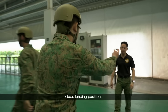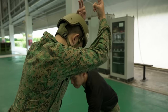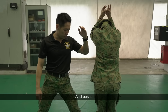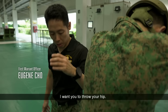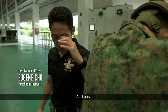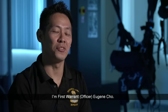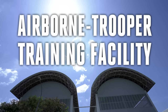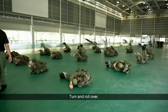Good landing position! Airborne. Toes to toes, yes. Tucking your chin, hands up, elbows in. And push! One more time. I want you to throw your hip. And push! And recover. I'm First Sergeant Eugene Cho. I'm a chief trainer in the center. Back right. Go! Push and over.